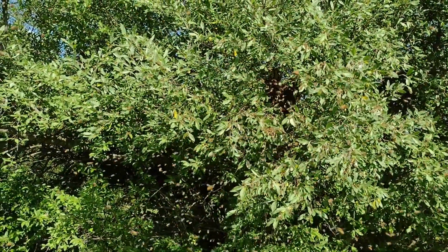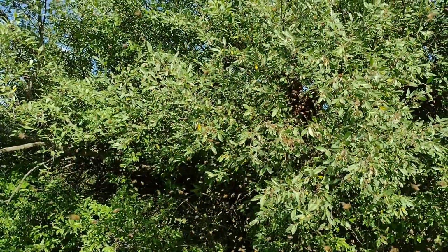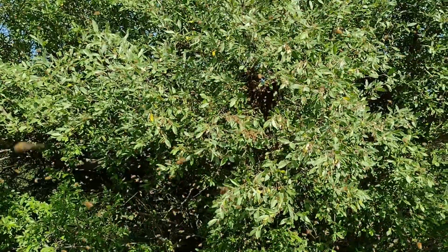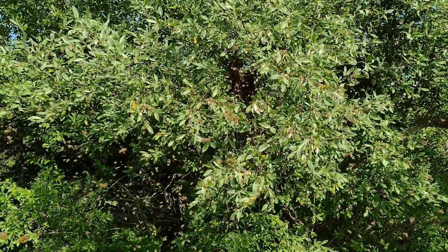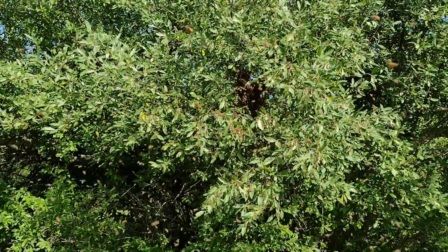And then when the scouts come back and say we found a good place, then everybody goes. They could leave in 10 or 15 minutes, or they could hang there for days. Amazing. The longer they hang there, the meaner they get. Right now, they've got a bunch of honey with nectar. Right, you said they carry a bunch of nectar with them.